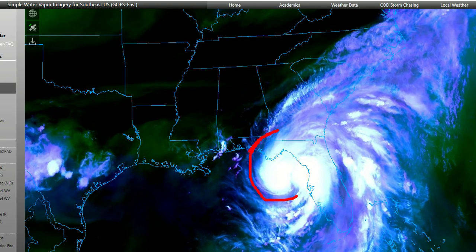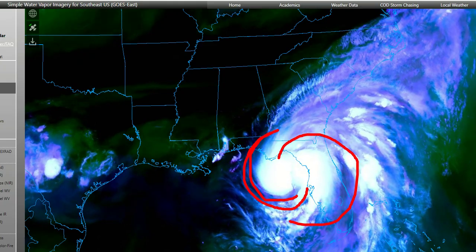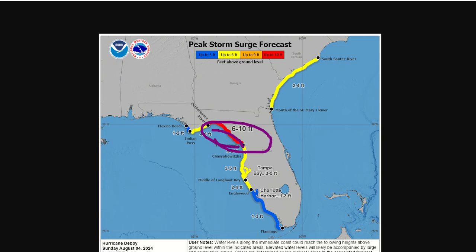Very impressive here as it fans out, obviously a sign of a strengthening Category 1 hurricane. Storm surge is going to be an issue near and to the right of the center from Yankeetown to Ocklawahnee River, 6 to 10 feet with crashing waves on top of that. Stay away from the water.